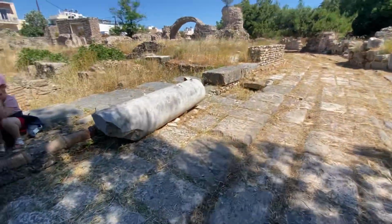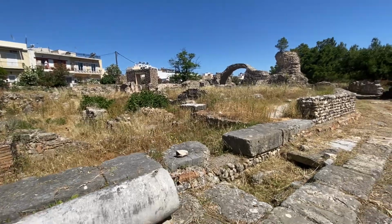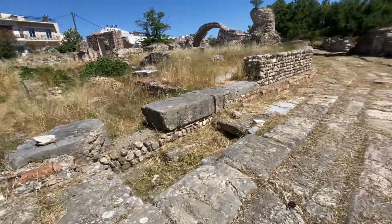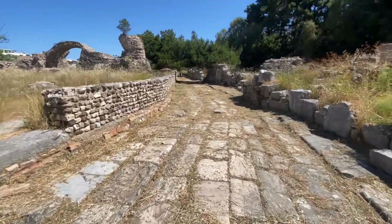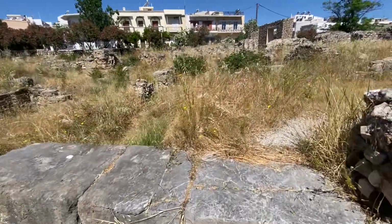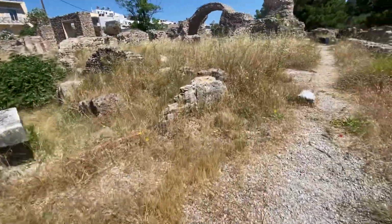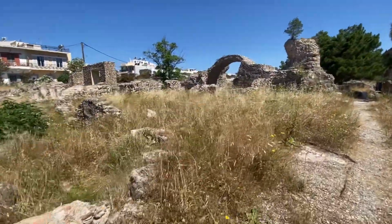And then up here we have this doorway and this archway. And then more road. See, the road goes all the way along here, quite extraordinary. So if we're going to step up here, perhaps we can go and take a closer look at some of these archways and bits and pieces.